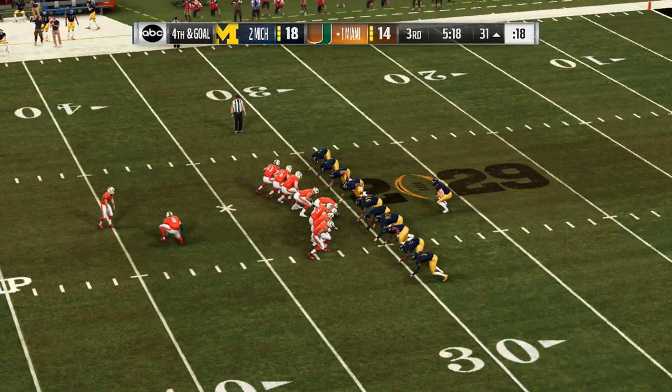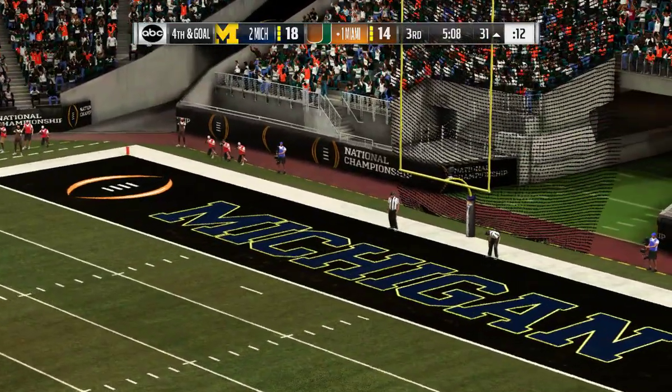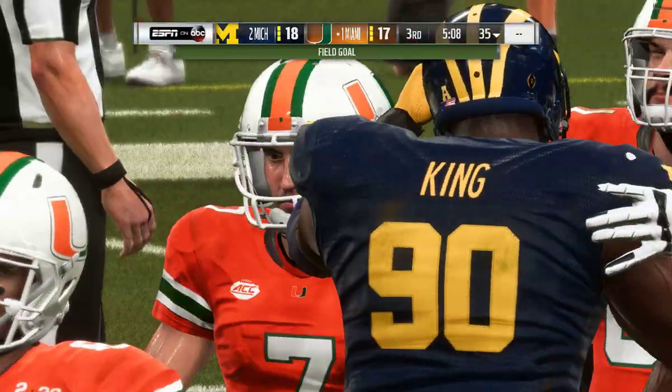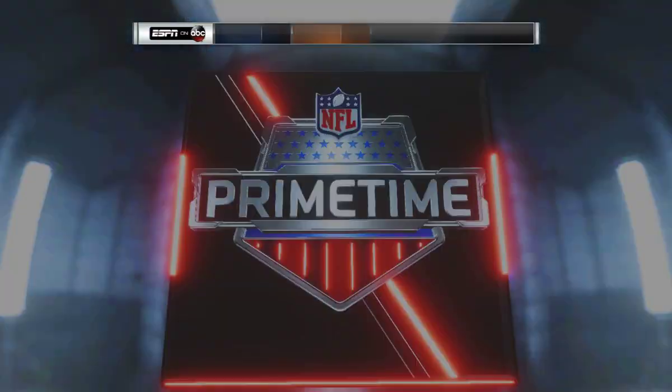Jason Sanders now for the Miami field goal. This one from 48 yards away. Sanders' kick is good, and that'll bring him back within a point. So the field goal there caps what winds up to be an 11-play drive.